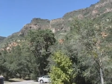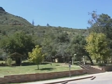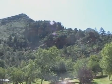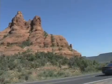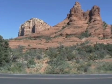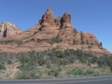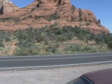This is from the Encino campground at kind of the entrance to Oak Creek Canyon. So this is Bell Rock. This is one of the vortexes, or vortices. I guess in theory you get to climb that if you really want to experience whatever it is. There were some people hiking back in there.